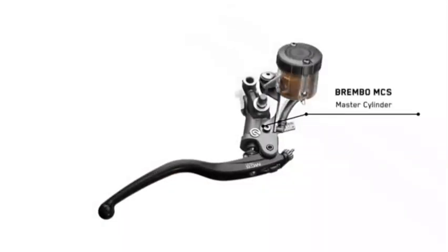Brembo's multi-click system allows the rider to adjust the lever ratio and thus brake feel. This is comparable to changing the piston diameter from 19 to 21 millimeters. The rider can choose between a longer stroke or a more evenly graduated braking ratio, or a shorter stroke and a more direct brake feeling.